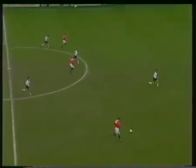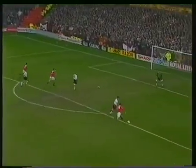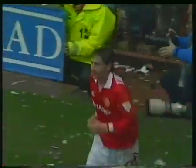It's Kanchelskis now. Giggs to his left, so is Cantona. Can he pick one of them out? Should he pick one of them out? No, he shouldn't. Kanchelskis makes it 2-0. It came off the goalkeeper, but it may well have put Manchester United into the semi-finals of the FA Cup. Giggs and Cantona, who were both available, go to congratulate the man who went alone.